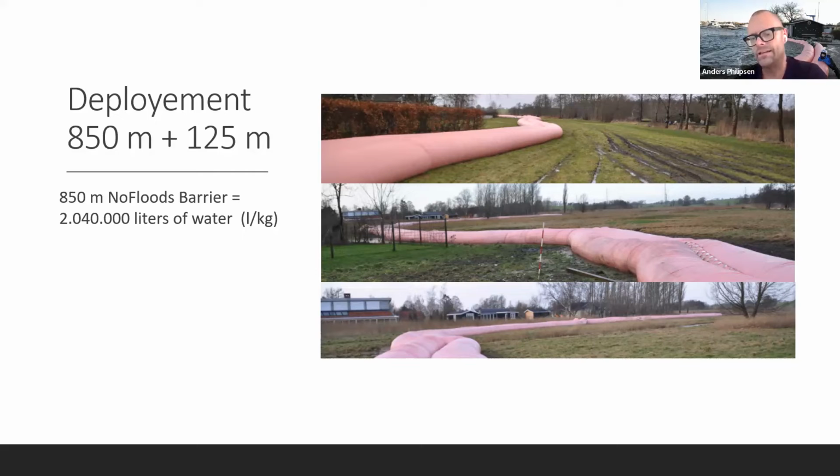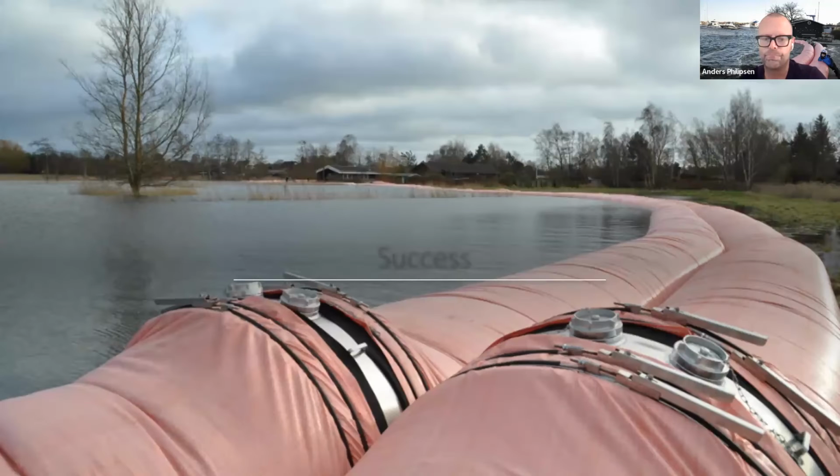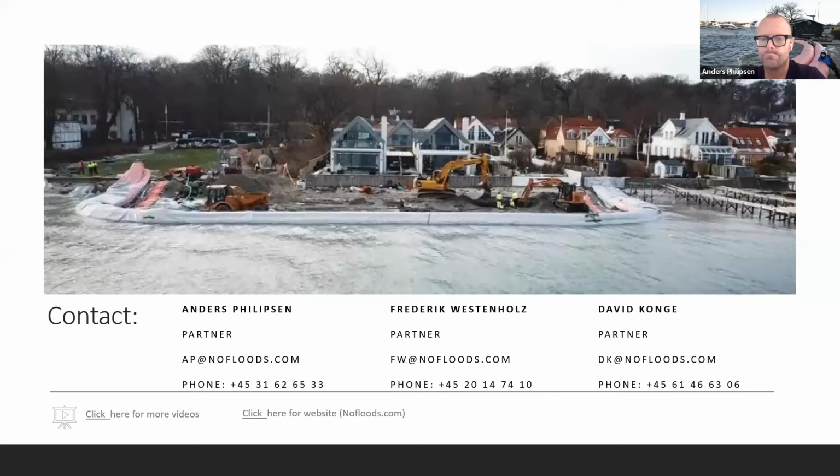And imagine if you should do the same with sandbags, that would be absolutely impossible because the soil is so wet and slippery at this point of time. Okay, I think I will stop my presentation here, and I'll be happy if there are any questions.